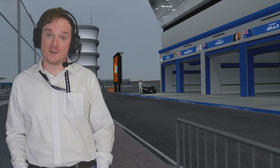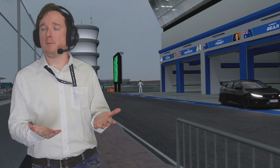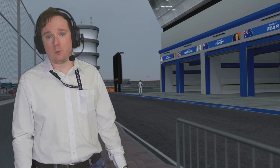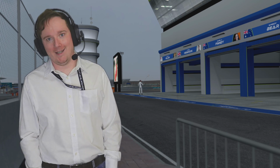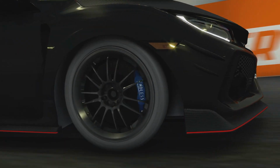Some things in life are constant. Death, taxes, and the sound of a Honda Civic revving its nuts off somewhere down the road at 3 AM in the morning. Well, it might not be 3 AM right now here at Circuit Thermalito, but I'm sure you get the idea. This specific Honda Civic is the Type-R FK8.